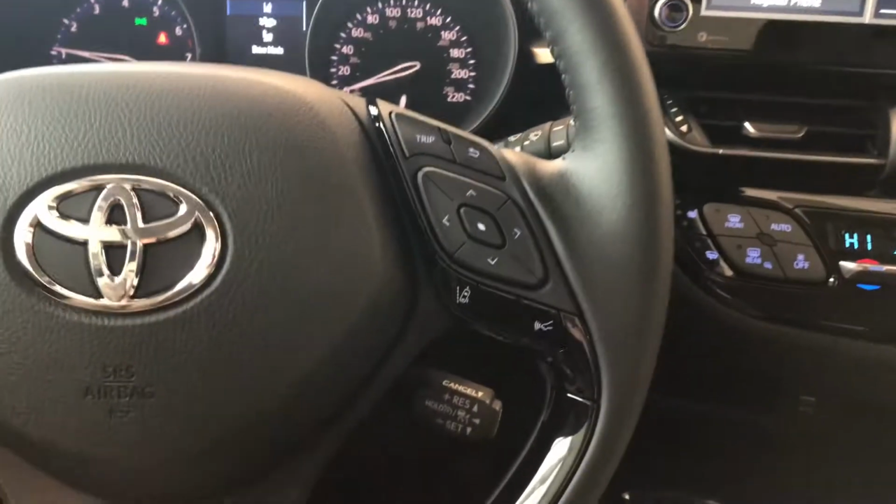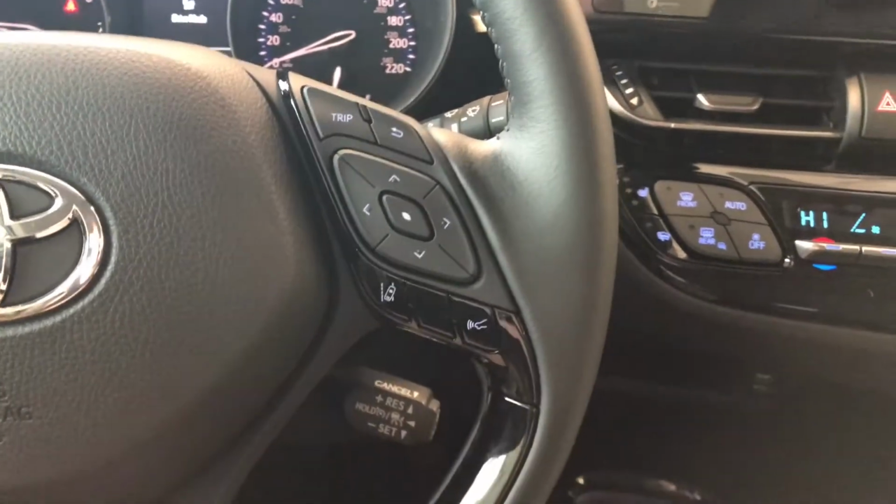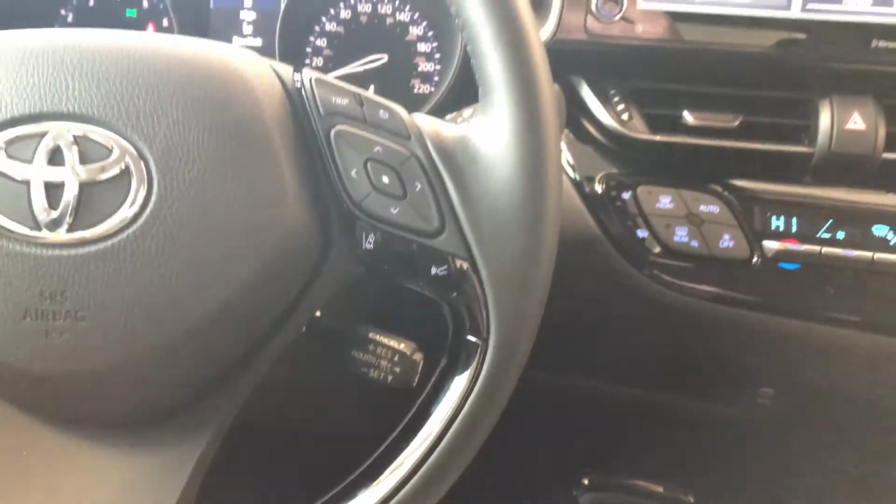Taking a look back on the steering wheel, on the right side, you'll find your Toyota safety sense with lane departure alert and dynamic radar cruise control. You have your cruise control speed settings right behind the steering wheel there.